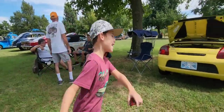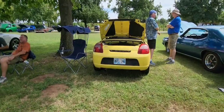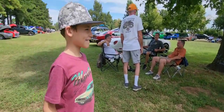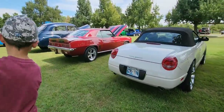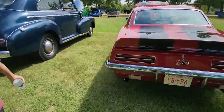So that's a Lambo. That's not a Lambo. That's a Toyota. He wishes it. Yeah. This is a Lambo. That guy knows a Lambo. There's a Porsche. You're just throwing out all types of stuff. I know. Here's a Z28. Mustang. No, Z28.